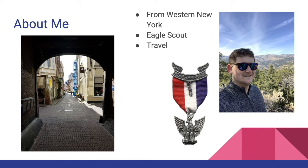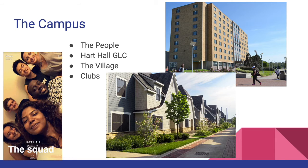Hart Hall is a global living community. It is the dorm that most international students will live in for their first semester, if not their entire time at SUNY Oswego. You get people from all over the world. I've made friends from anywhere from South America, like Brazil or Argentina, to places like South Korea, China, Japan, and then all over Europe. It's a really incredible place to live and experience these different cultures coming together. It's a really good way to broaden your horizons too.